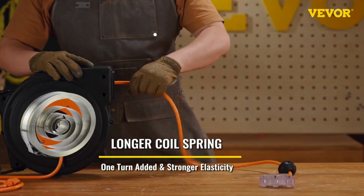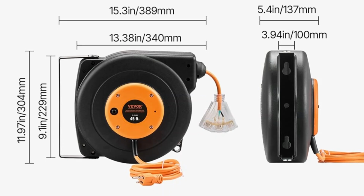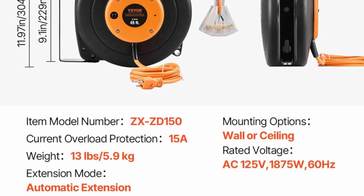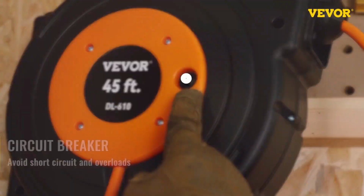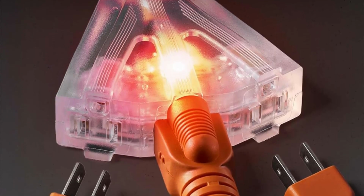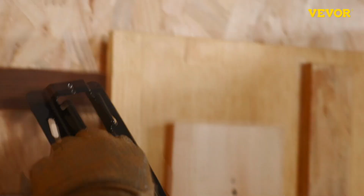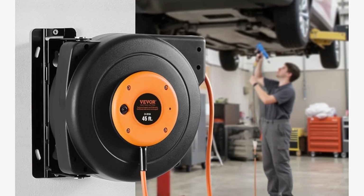It delivers 15A, 125V, 1875W power, ideal for tools and heavy-duty applications. Its smooth automatic retract system prevents kinks, and a ratchet mechanism locks the cord at any length. A lighted triple outlet with a 15A circuit breaker adds safety and convenience. The 180° swivel mount makes wall or ceiling installation easy, saving space and reducing clutter.